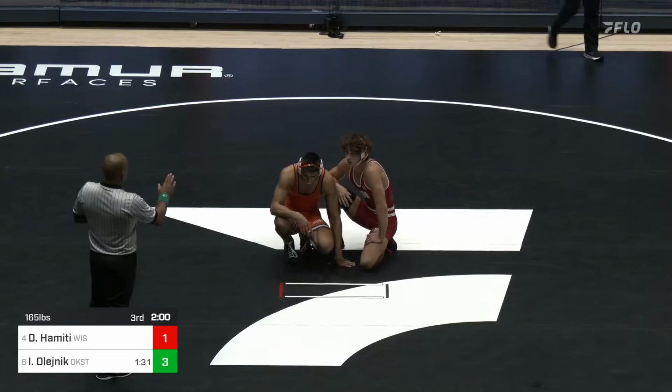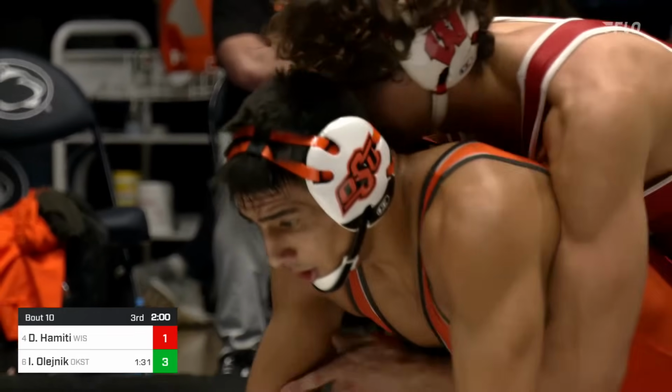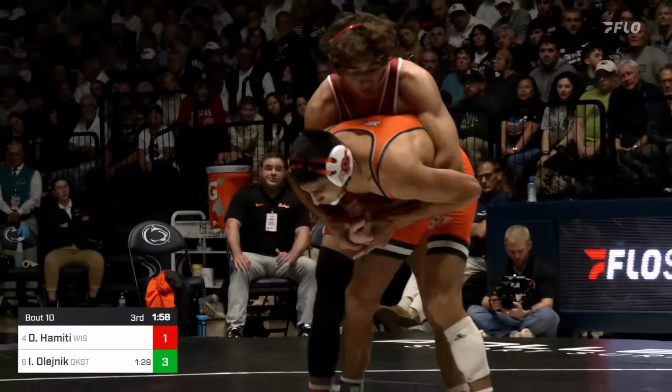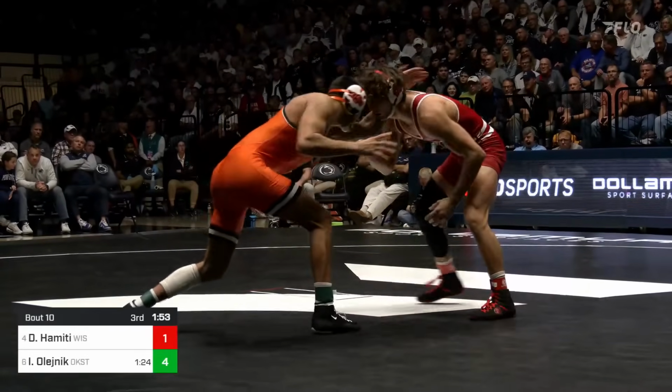Dean is really good on top, so my guess is he's going to work here to turn him. He's got a nice leg in, draping cradle, and the coach is saying cut him. So they're not going to really give himself a chance to turn him. He's going to have to execute.